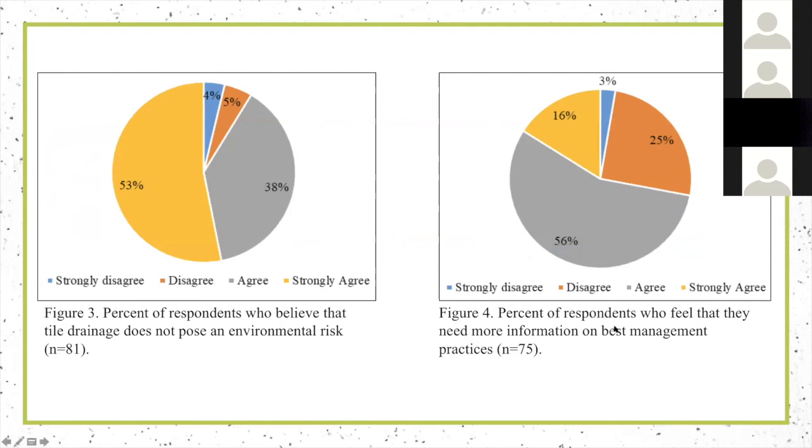But on the other hand, what I also thought was interesting was that over half of the participants felt like they needed more education on best management practices. So there's a real opportunity here to continue these webinar series. We've developed fact sheets, and we keep talking about management at meetings and outreach events. So people want to get more education so that they don't pose a risk.